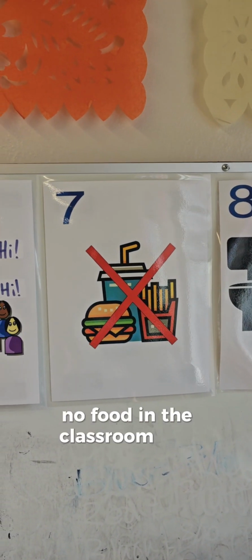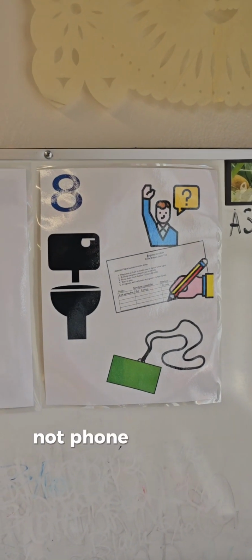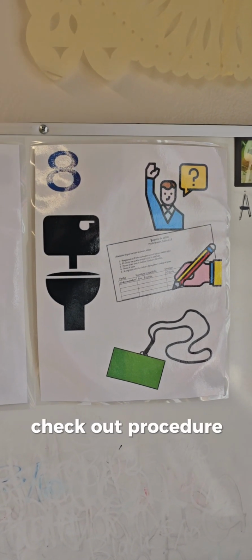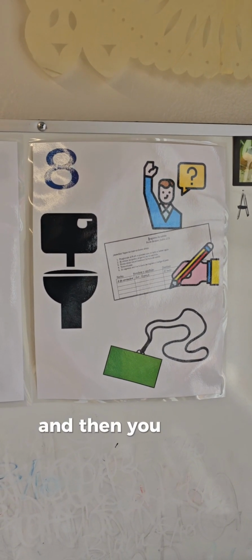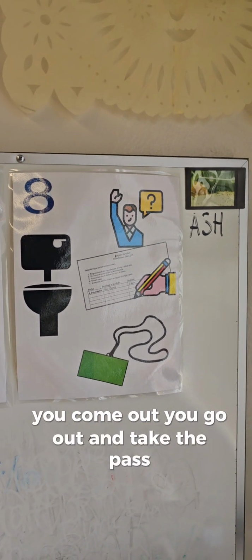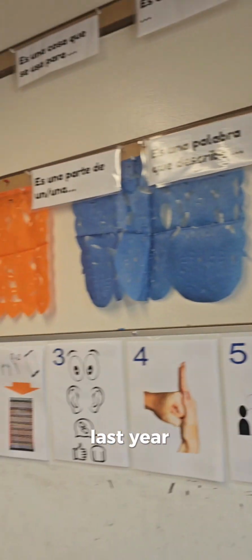No food in the classroom. And bathroom checkout procedure. You raise your hand and ask. And then you write your name and the time you go out and take the bus. And that's Ash. Ash is an axolotl, and it was an axolotl from one of my students last year.